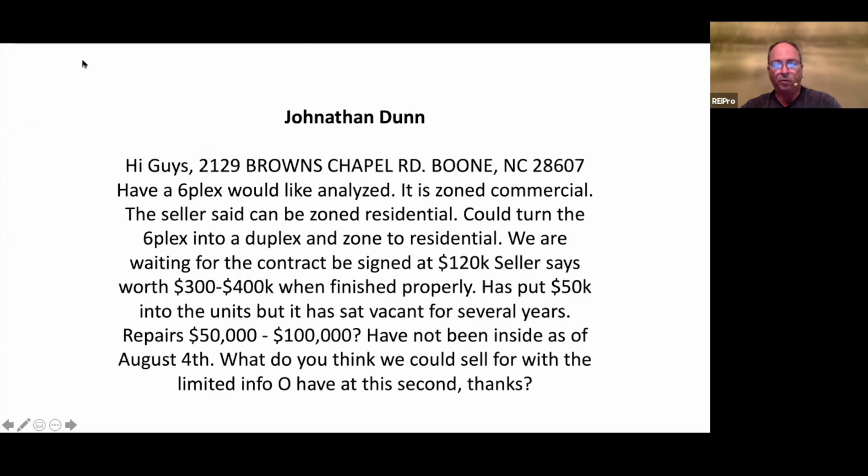2129 Browns Chapel Road, Boone, North Carolina. Have a sixplex, would like analyzed. It's zoned commercial. The seller said it can be zoned residential. Could turn the sixplex into a duplex and zone to residential. We're waiting for the contract to be signed at 120,000 with the seller.